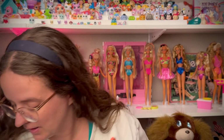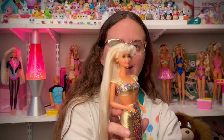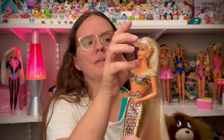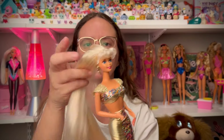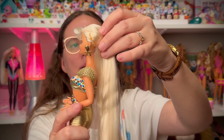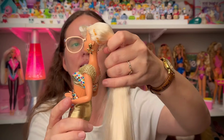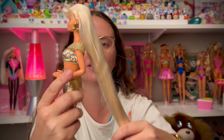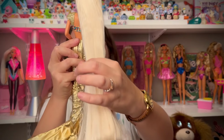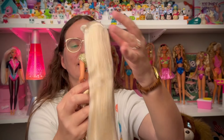All right, let me get her. Okay, here she is. She is beautiful, but I'm definitely going to have to bathe her because she's got this rubber band that they had her hair pulled back with, just while in the box I guess. It's all stuck in her hair. But look at this saran hair. It's so soft. And it's longer than she is. I can't believe it.